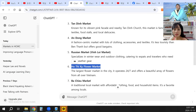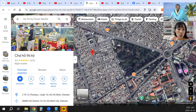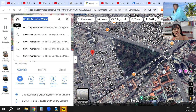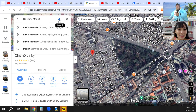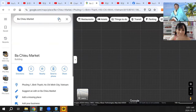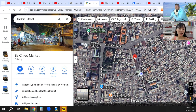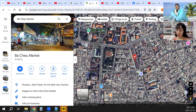Do you know the fruit market? Bà Chiểu market, near my place. That's the name. Trái cây market, or in Ho Chi Minh? Trái cây market, chợ đầu mối. Okay, wait, I'll check about đầu mối. You know Bà Chiểu? Yes, chợ Bà Chiểu is near my place, just the name. Bà Chiểu is near your place? Yeah, just 10 minutes.